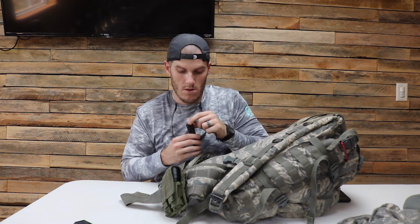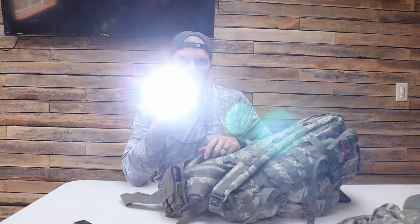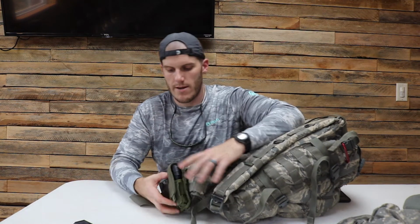I've always got my Phoenix PD32, which is now dirty because I've been out shooting. My PD32 in my pocket is 900 lumens. I've either got it or a variation of Streamlight pocket lights that go from like 300 to 500 lumens. So I've got a decent flashlight in my pocket. This is just kind of a backup.